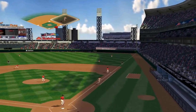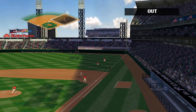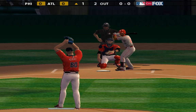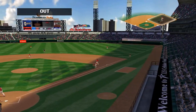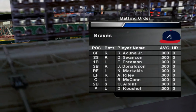Harper hits a shallow fly to right. The catch is made by the second baseman. He didn't get all that ball. The fielder strolled over, got under it, made an easy play. This guy isn't great against left-handed pitching, but he does all right. Hit towards third base. Keuchel with a 1-2-3 inning. And here's the home team lineup.